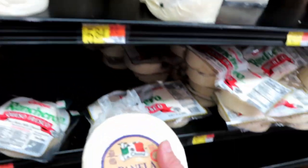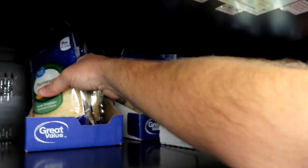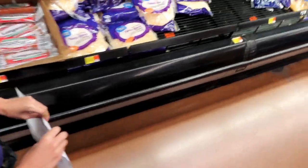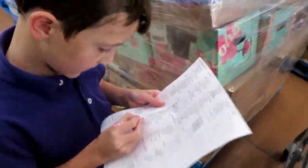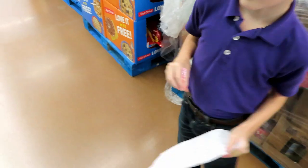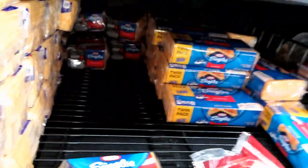Yeah. I think I'm gonna go with panela today. Panela? Can you say panela? Very good. It was ranchero cheese, yes. Let me get two Parmesan. I know that's on the list. What else do we got? Shredded cheese. Let's get the Fiesta blend. What else? I need four Kraft singles. Four? Okay, let's go. Okay. Four. One. Two. Three. They're getting low. Four. They need to get more.